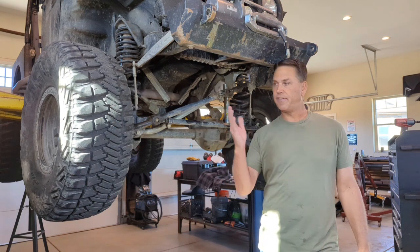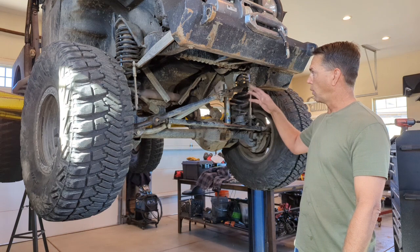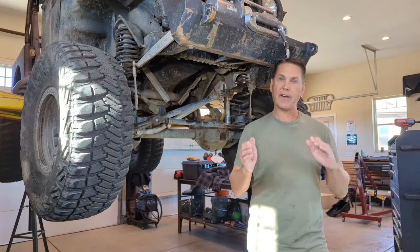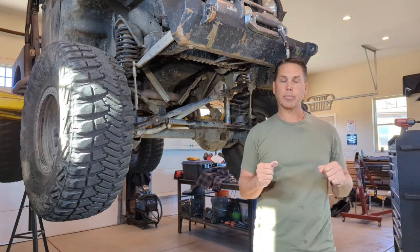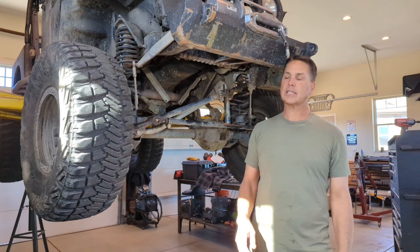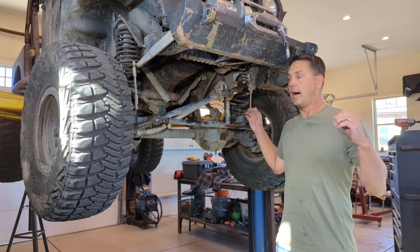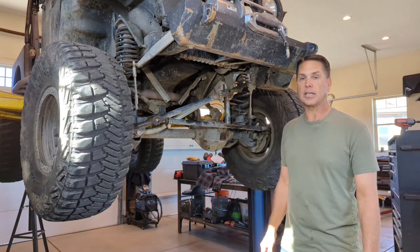It is a very violent oscillation of your front axle. All the components from the wheels, steering box, everything just starts shaking violently. You have to come to a complete stop in order to get it to resolve. So let's talk about some of the things that will cause or start that death wobble process.